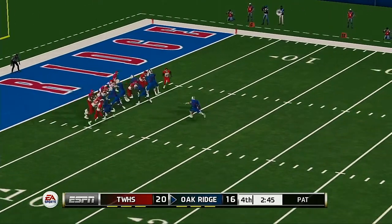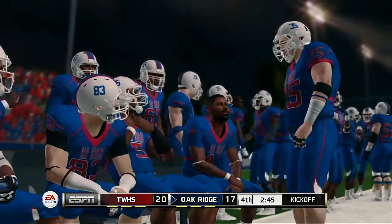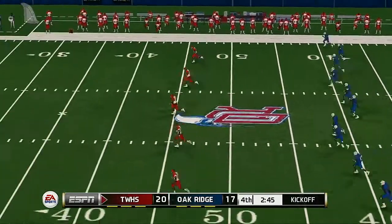Here's the extra point to get within a field goal. And he hits the PAT. A nice six play, 75-yard drive. And they add 7 points to the scoreboard. So the score now, 20-17.